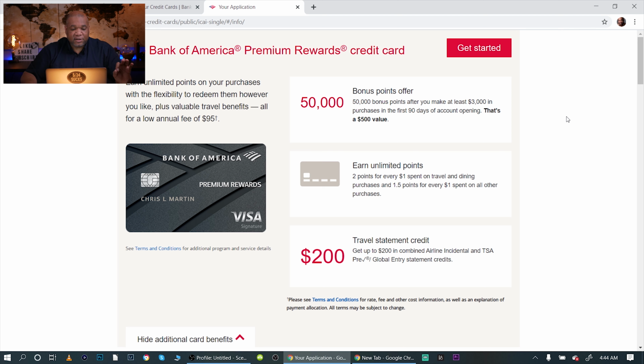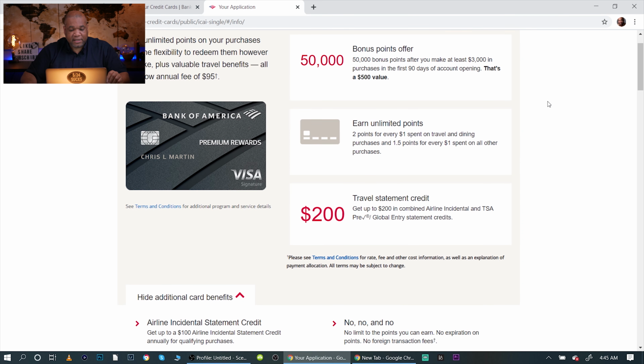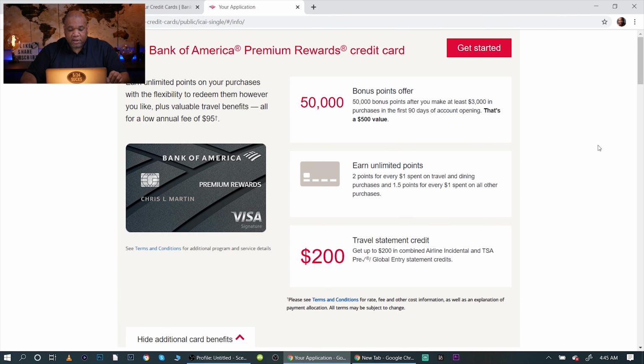So the first thing I like to look at is the annual fee. Annual fee on this card is $95. It is not waived the first year, so you will have to pay that $95 up front. And that's not too bad. With some of the benefits that this card has, it definitely makes sense.